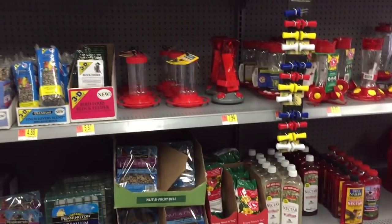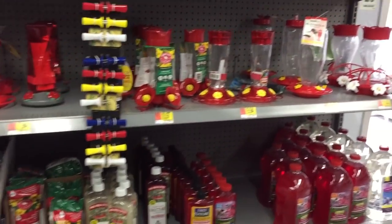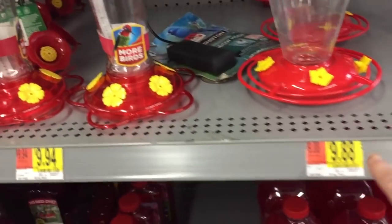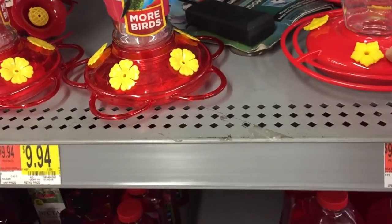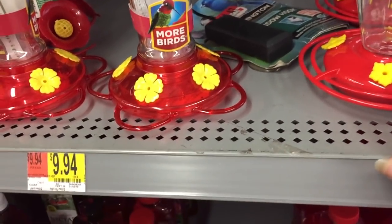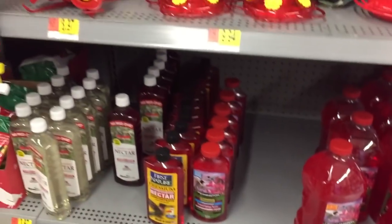So let's go to Walmart and the 99-cent store and see what we can find. Now Walmart has got a large selection of hummingbird feeders, and they have really nice hummingbird feeders. If you wanted to buy something really nice, look at this. This is glass. But this base should come apart. I'm not going to unscrew it. If it doesn't come apart, I wouldn't want it. And that is $10.